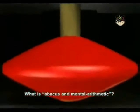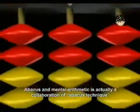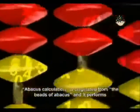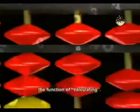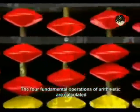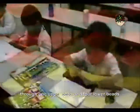Abacus and mental arithmetic is actually a collaboration of abacus technique and mental arithmetic technique. Abacus calculation originated from the beats of the abacus, and it performs the function of calculating. The four fundamental operations of arithmetic are calculated through one upper beat and four lower beats.